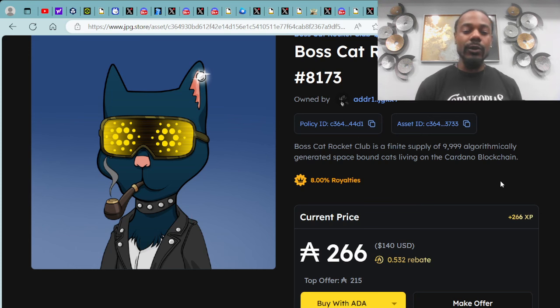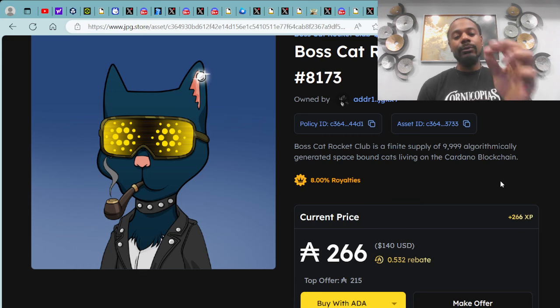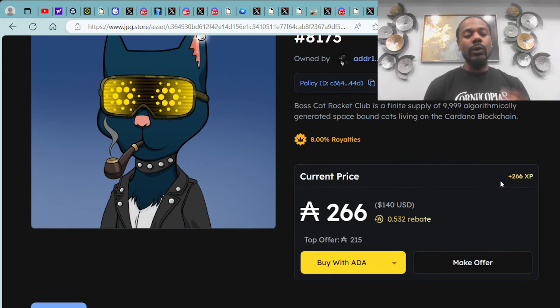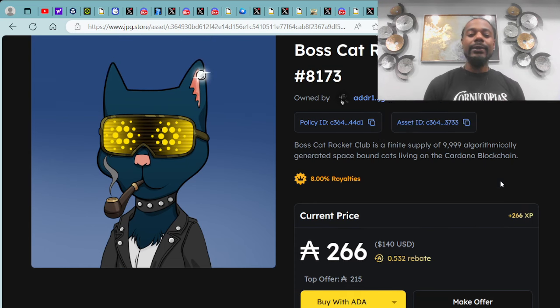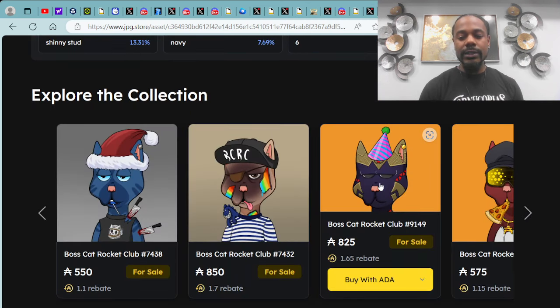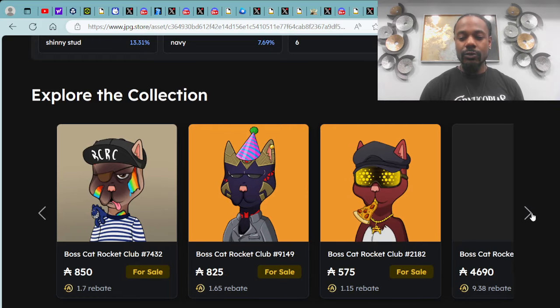This is a super dope one right here. I see why it has an offer on it. I'm definitely digging the vibe of it. The blue background, the blue fur with the Cardano goggles on, got the pipe going with the biker jacket. Super lit. Of course, you can look at the different traits and breakdowns and trading histories and so on and so forth, guys. All right, super litty.